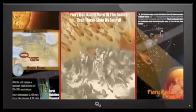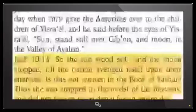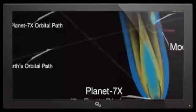And this is where you can see the model, where Earth is going through the tail. You see this black dot in the center, and this white dot, that's Earth. This green circle is the orbit of the moon. This darker dot is our planet 7X, I call it. The plasma tail, which is often clear, sometimes it's illuminated, points opposite of the sun. So this red line is the orbit of our planet. This green line is the orbit of Earth.